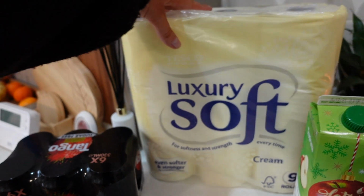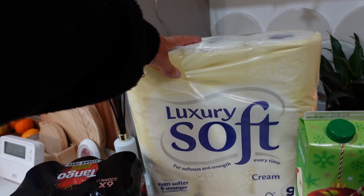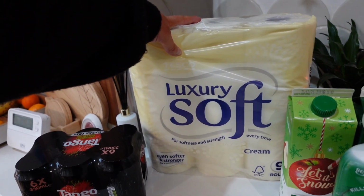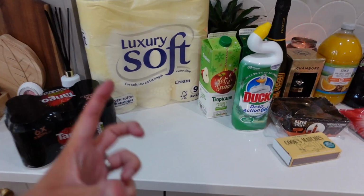And then I ordered white toilet roll, but they substituted it for cream. Cream's not generally my aesthetic, even in toilet roll, but I'm not bothered. It's just loo roll. It doesn't matter. So that is everything. Oh, and the substitute.